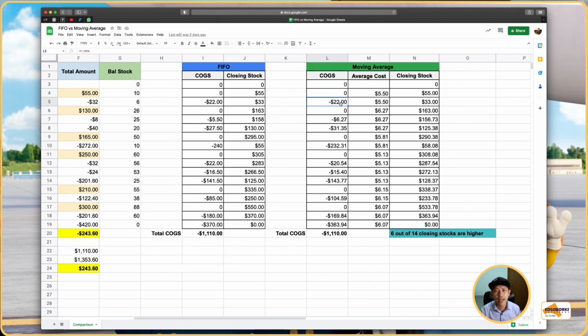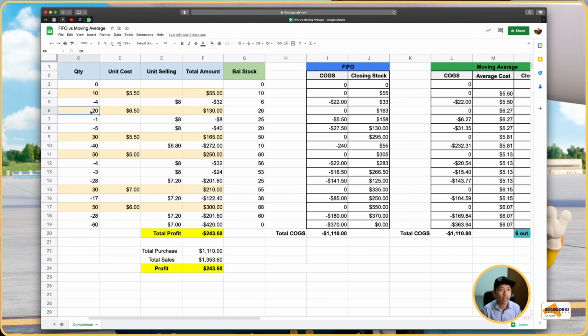So my COGS is actually the average cost times the sales quantity. That gives me my COGS. It's the same as first in, first out, because these are the first few transactions, so there's no difference. The difference will come when I have the next purchase.